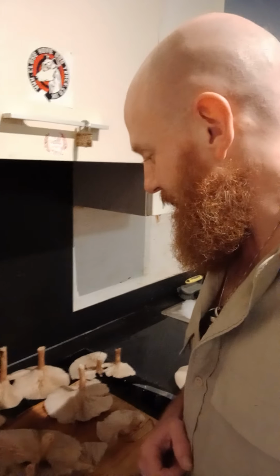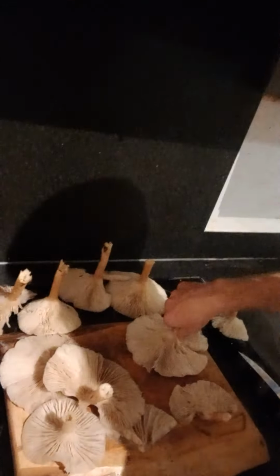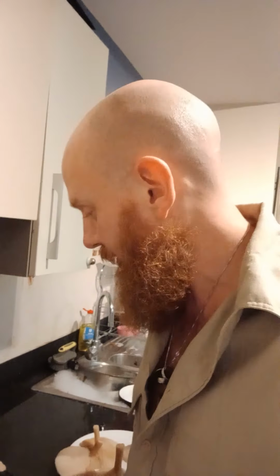Hi pals! I found some lovely shrooms today, some mushrooms that I've never come across before. I've been hoping to find them. They're called trooping funnels, and they're out this time of year. December normally is getting a little bit late in the season. I believe they start sort of September-ish.